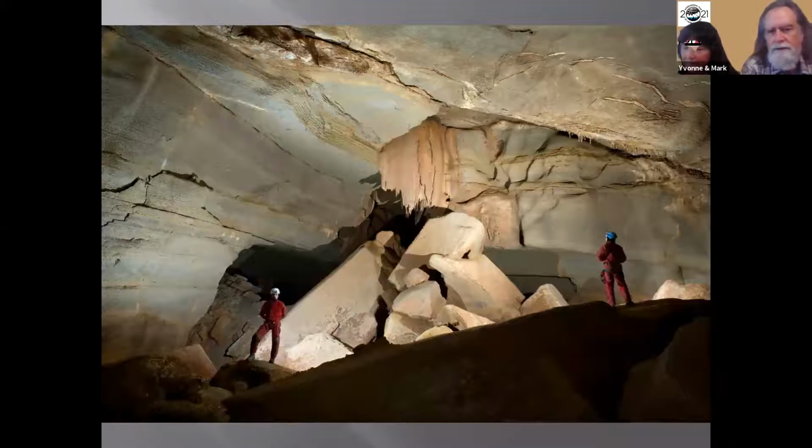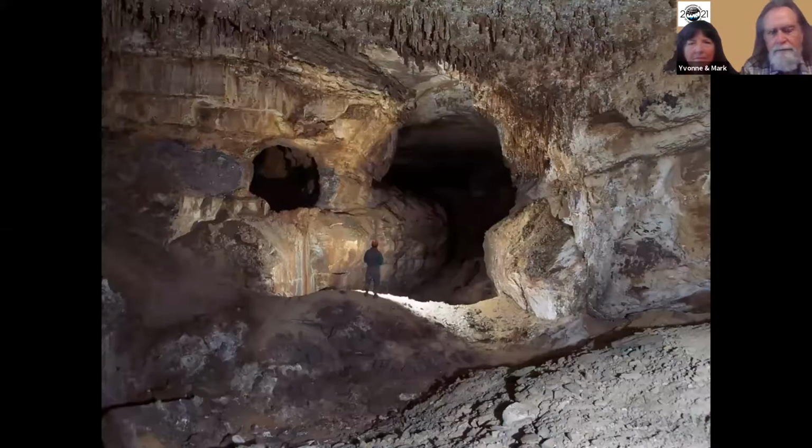Sometimes we find nice rooms, such as this one. This has breakdown, which are big blocks of rock that fell off the ceiling. Plus it has some flowstone. You can see some formations hanging down in the middle. Sometimes you have to decide, which way am I going to go? I'd probably go to the right.